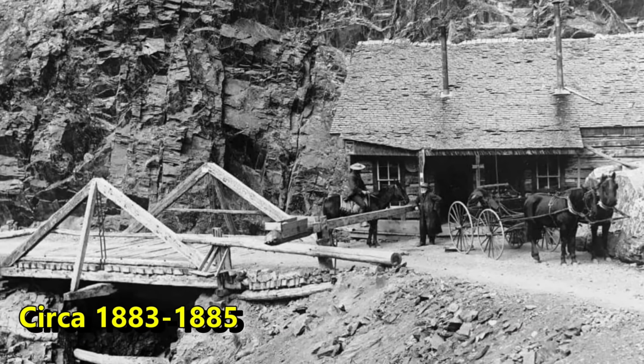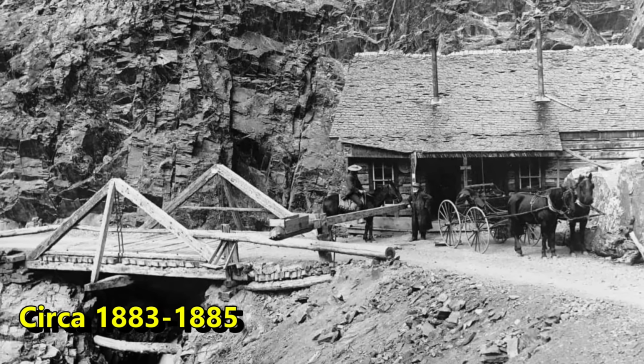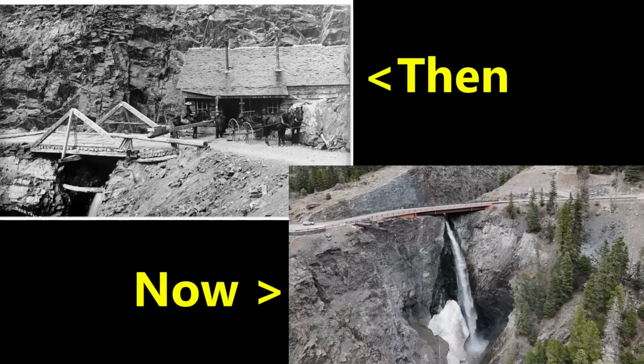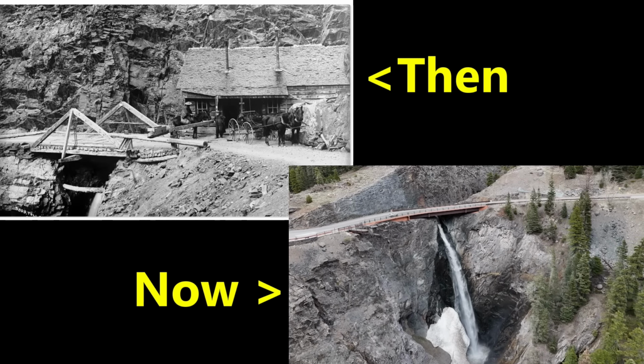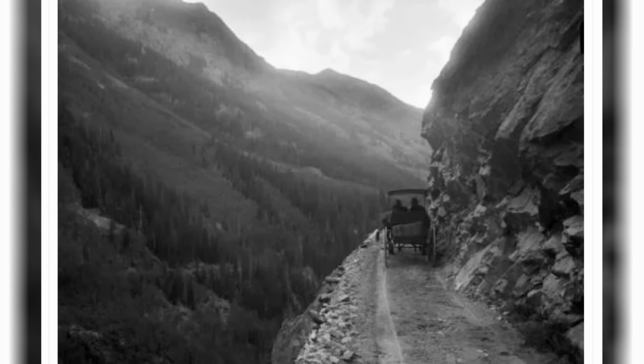Fun fact, here's an old photo of where tolls had to be paid, and this is also the location of Bear Creek Falls, the waterfall that we saw earlier in the video. Here is another old photo of travelers taking the $1 Million Highway by wagon.